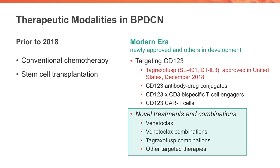These generally fall into two classes: the agents that target CD123, or the IL-3 receptor. This includes Tagraxofusp, or SL401, the diphtheria toxin interleukin-3 conjugate that was approved in December 2018. There are also several other agents that target CD123 that are in clinical trials. These include CD123 antibody drug conjugates, bispecific T-cell engagers targeting CD123, or CD123 CAR T-cells. I'm not going to speak about those. Those will be covered in another lecture.